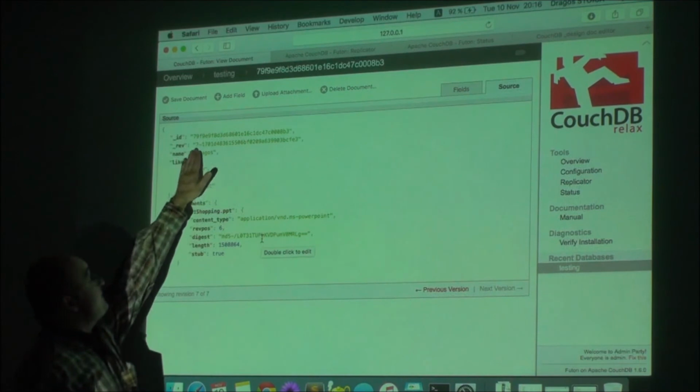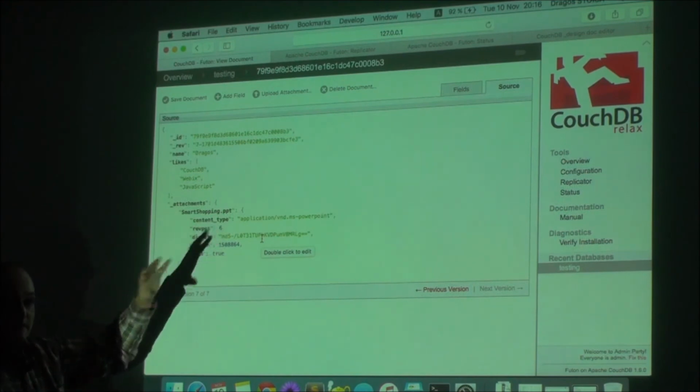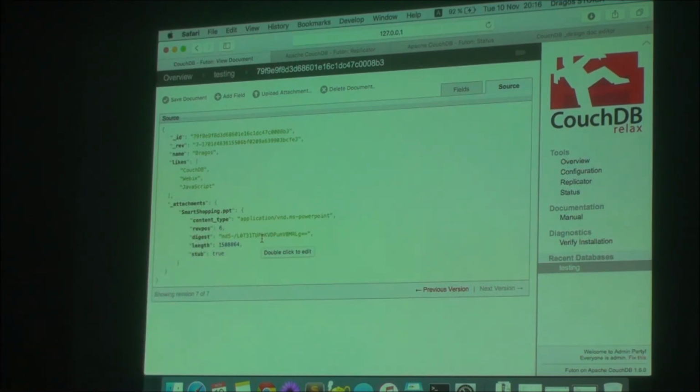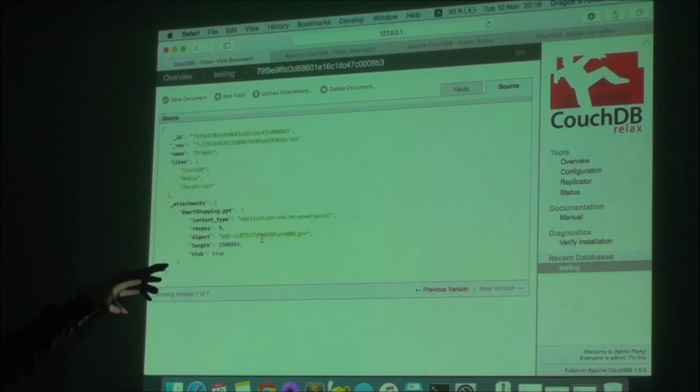The version is 7, but the position at which the attachment is kept is 6. So I do not overload with versioning. It's pretty smart, because you also may track when this attachment was loaded. And yeah, this is auditing. Basically, it's when they loaded that document, which date, and so on. So you have the length, and whether it is inside the database or outside the database, like a stub or not.